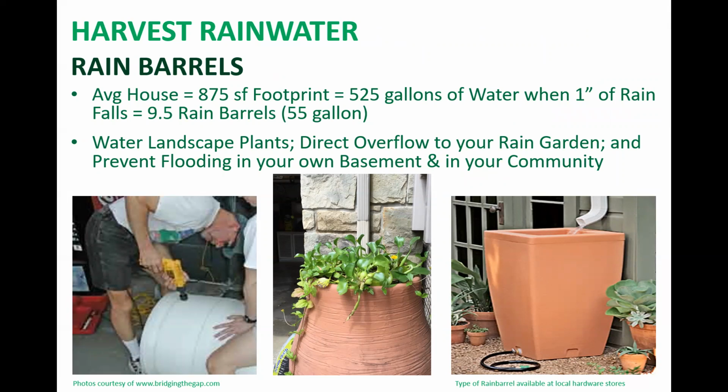pH level is slightly acidic to almost neutral. However, remember, your rain barrel will not contain potable water. We do not recommend that you drink from it.